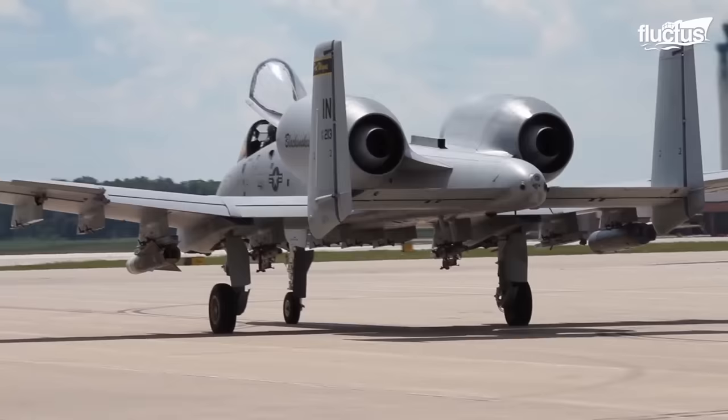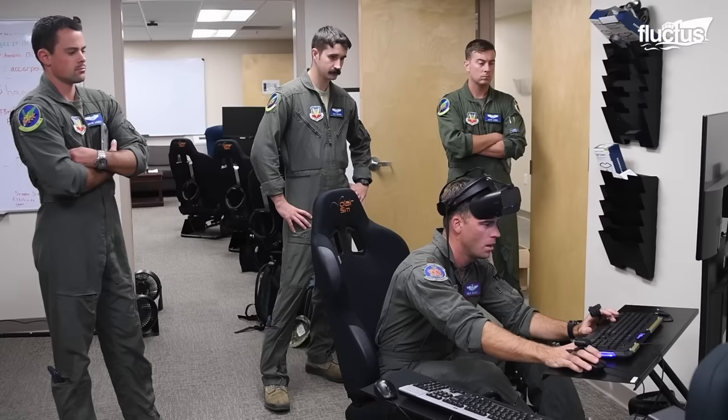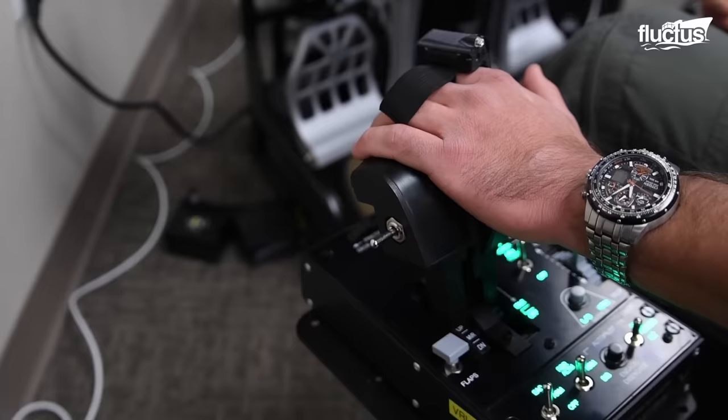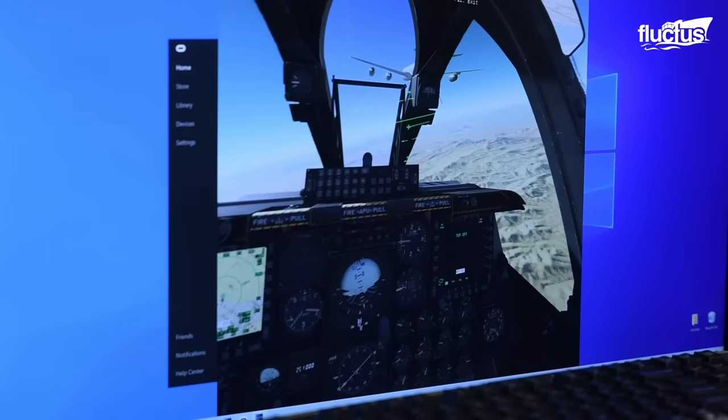The U.S. Air Force utilizes cutting-edge technology to make things easier for their novice pilots using virtual reality or VR simulators. These simulators come at a cost-effective price and allow pilots to train in a risk-free environment.